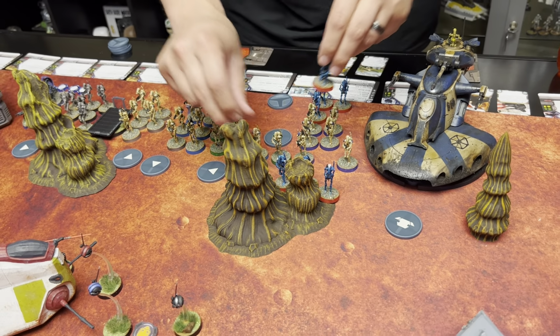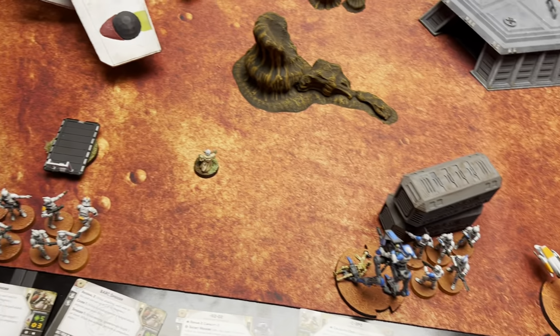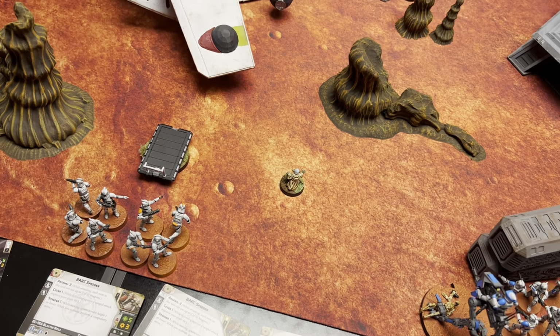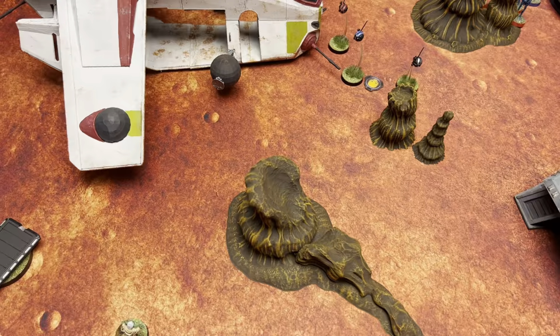It's a lot of droids, guys. It's a lot of droids for this. I don't have a lot to counter them. Yoda's going to really have to shine here. Bright like a diamond.